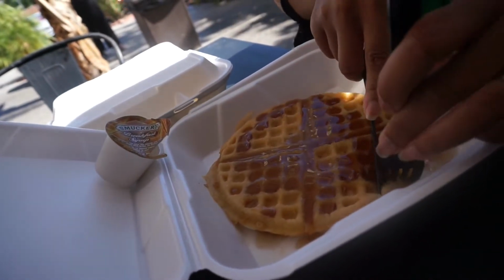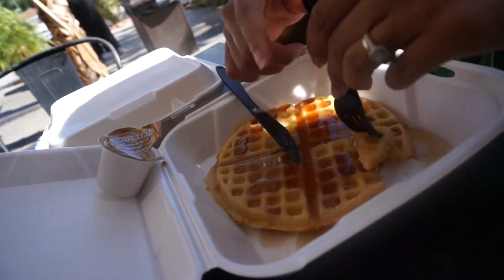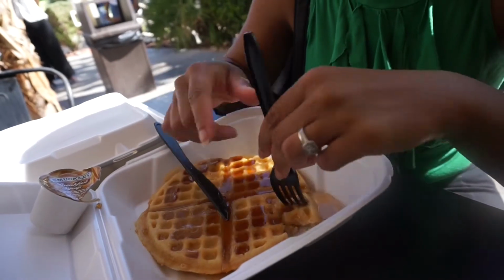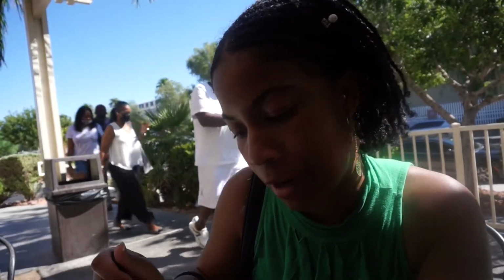Alright, so let's get into this a little bit. Let's see. Very good. Hold on, let me take another piece. You can taste like they put some butter or something on top of it. Waffle sometimes can get a little dry, so I feel like it's definitely not that. I don't know if it's the combination between that and the syrup I put on there too.